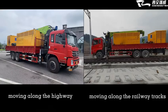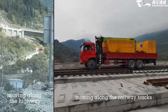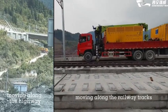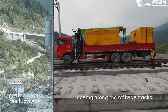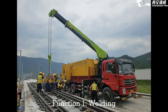Four. GPW of road rail dual-mode vehicle-mounted containers. The dual-purpose, highway and railway, vehicle-mounted containerized gas pressure welding equipment utilizes a truck as the carrier, integrating all GPW 1200 gas pressure rail welding machines and related equipment into the carriage. This setup not only retains the flexibility of a truck, but also adds the capability to travel on railway tracks. The entire equipment set can perform welding, lifting, highway driving, and railway driving.